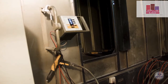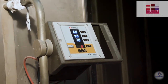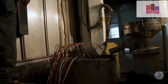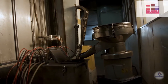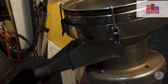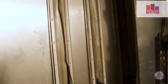They use the control panel for the powder coating machine to set the machine according to the required specifications. There is a vibrator where they pour powder into the powder bucket. They add pressure to help stir the powder inside the bucket. It moves through the tubes to the guns.